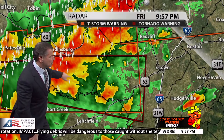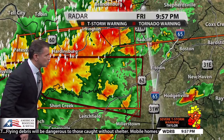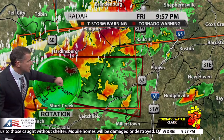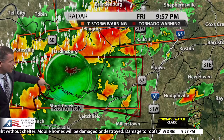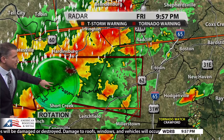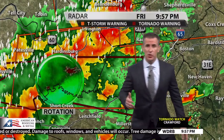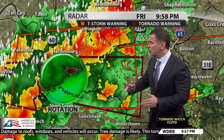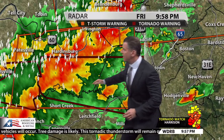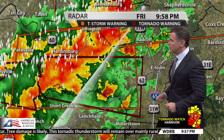Tornado warning. Rick, can you scope me here south of Hardinsburg? I just want to make sure what I'm looking at. See if we have any rotation. Some possible there, a little bit of rotation near Short Creek. There could be quick spins now. I believe we're moving into a scenario where damaging to destructive winds are going to be the primary threat, but we're going to get quick spin-ups that could occur within that line as it moves towards the Elizabethtown area.